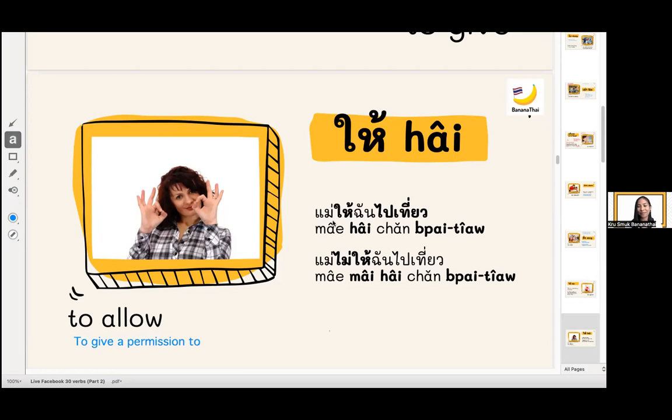For example, แม่ให้ฉันไปเที่ยว. See? Mom allows me to ไปเที่ยว, which means to go travel, or it could also mean to go out. แม่ให้ฉันไปเที่ยว, mom lets me go travel, or my mom gives permission to go travel. So the word ให้ means to allow, to give a permission, or basically let.